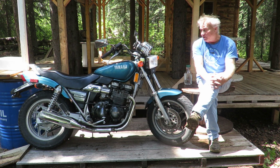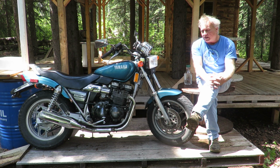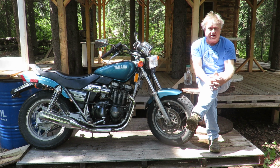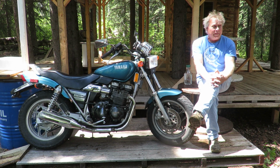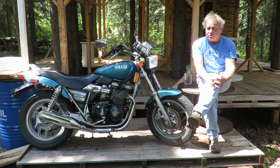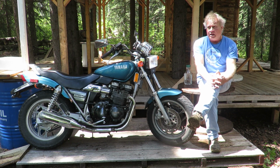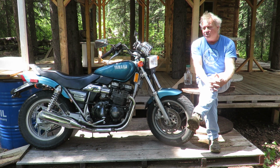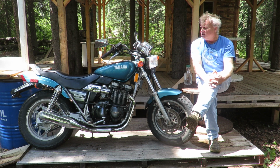So yeah, if you think of buying one of these, those are the pitfalls really with any old bike, but particularly one old bike like this that didn't sell in great numbers and is now 30 years old. One, not a lot of people know about them or have any good information about them. Not too many guys are willing to work on them. And then the parts availability is the real minefield with getting one of these back on the road.